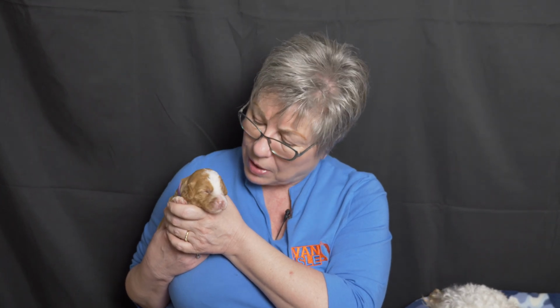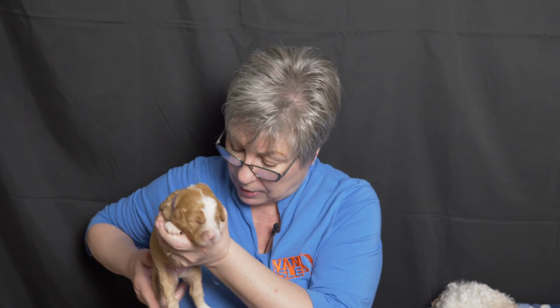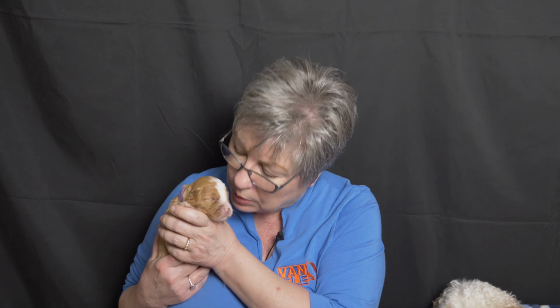And this little girl is also a caramel abstract, just like her brother. But if you look, you'll see her caramel color has quite a bit more of a deep red shade to it. Now whether or not it will remain like that, who knows? Red is one of the colors, along with chocolate, that tends to fade. So it's quite likely that she may lighten up as she gets older. Yes. Now she's going to give me that same complaining sound, aren't you?